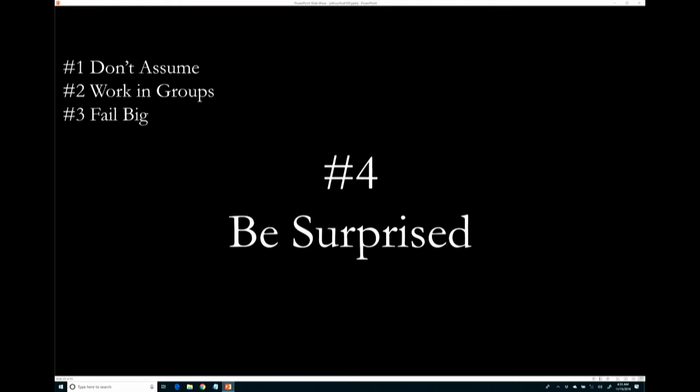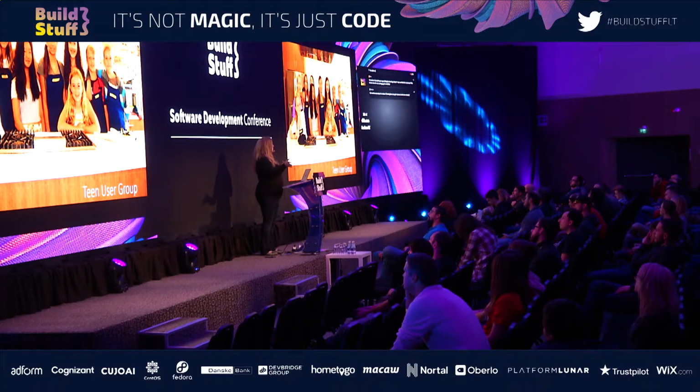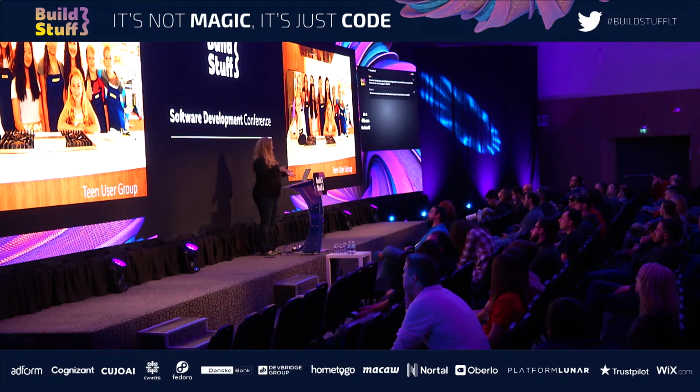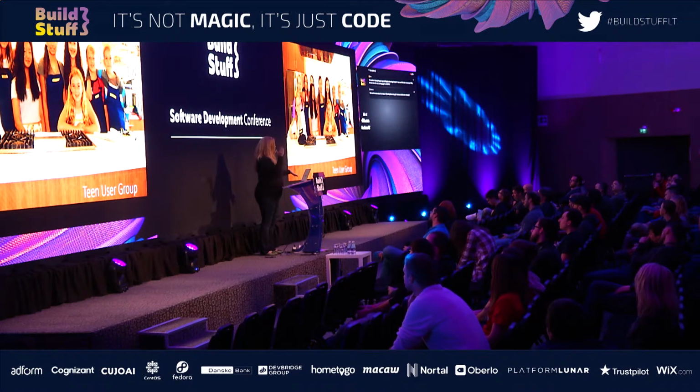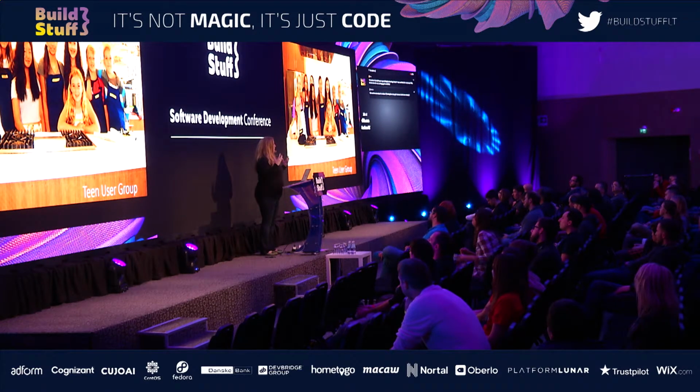Rule number 4 is be surprised. After our second summer, we had a core group of kids that had spent 2 summers with us and really showed a lot of interest and asked us to provide something for them during the school year. And so we used the model of user groups and put teens in the middle of it, in front of it, and did a teen user group.